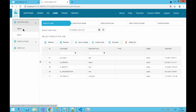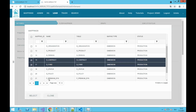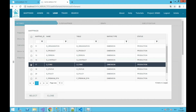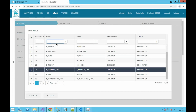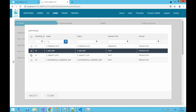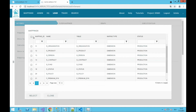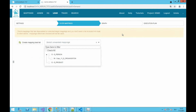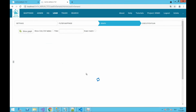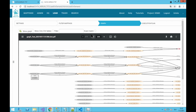Okay, so I just try to create a new load for demonstration's sake, and I will say, okay, I'm going to load these two tables, or let's say this one as well. This is not a usual way. Probably you start from the end. If you have dimensional modeling, you say okay, I'm going to load those two facts or those three facts or all the facts. It doesn't really matter. But for demonstration purposes, I'm just going to load these two tables. I select them, go through the wizard, and I can already check the dependencies. This is a graphical thing showing how the dependencies are going to be.